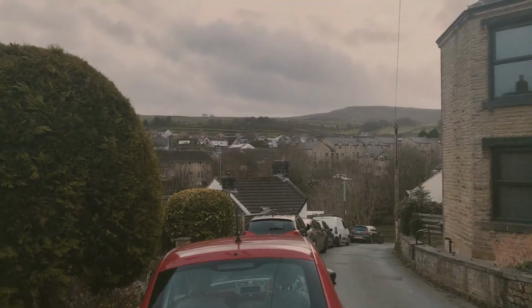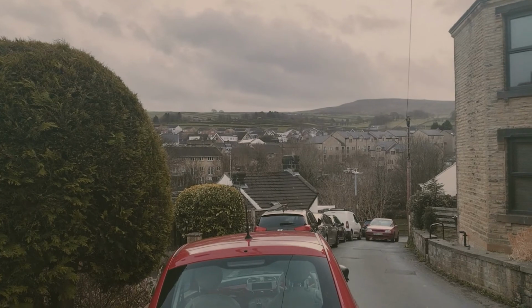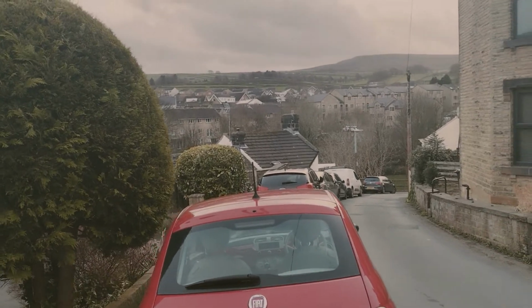So I'm just in Meltham now. That's some really nice houses in this little corner of Meltham here. I've never been to it before. I used to have a friend who used to live on one of the newer housing estates up there. Well, not new anymore, but back then they were kind of new.